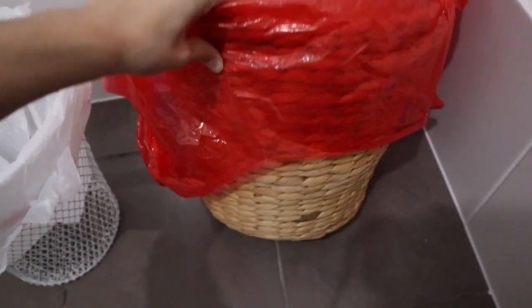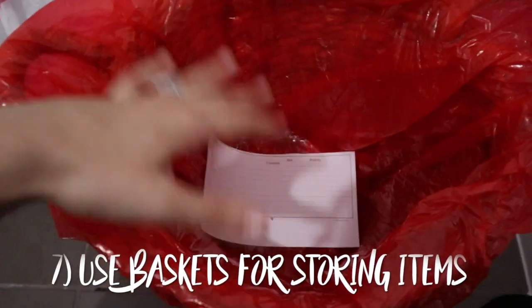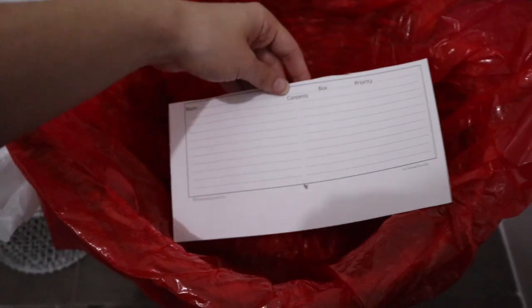So another great hack is to get baskets that you have around the house or bins and line them with plastic bags and use them to store your contents. For example, we're using these for the bathrooms. We also have our content cards here and we're gonna fill them out, and yeah, saves on boxes, and we already have these in our house.